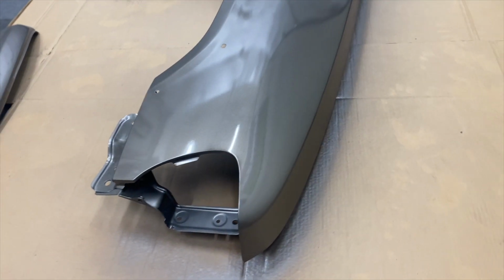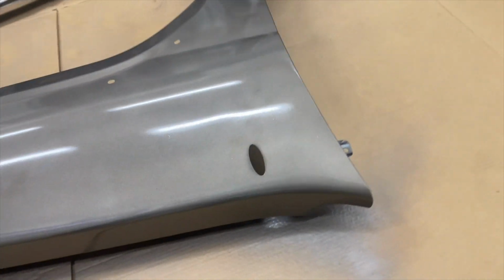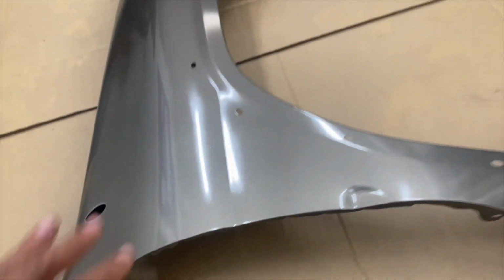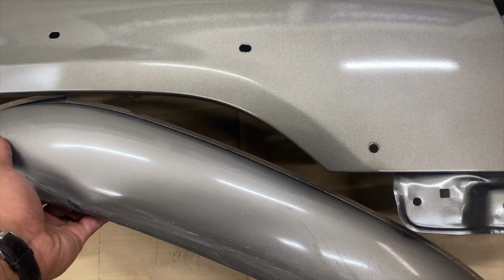And here's how it looks after two coats of clear coat. It's definitely looking a lot closer to the factory finish. We're still not done though. We're gonna let this cure overnight. Set it side by side. It's starting to look very similar.